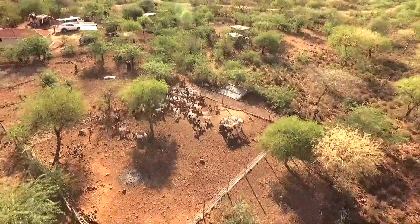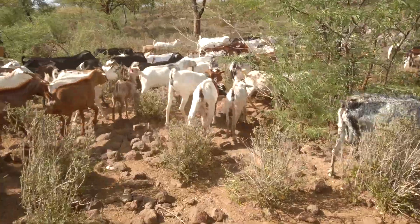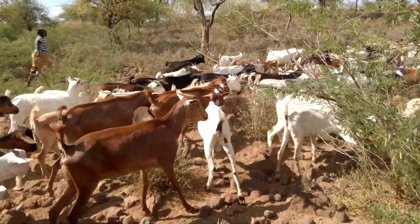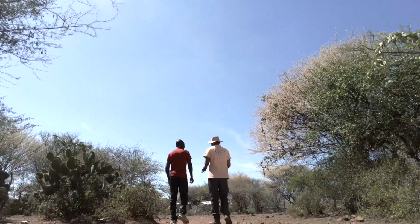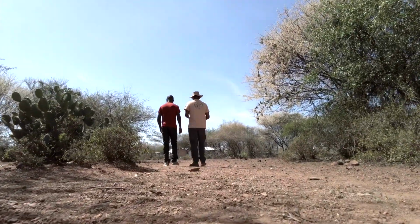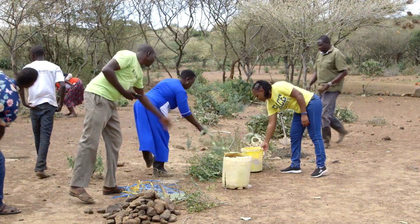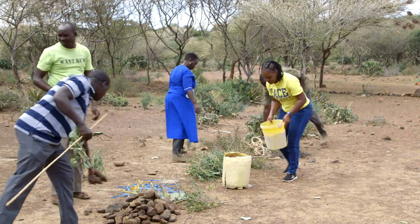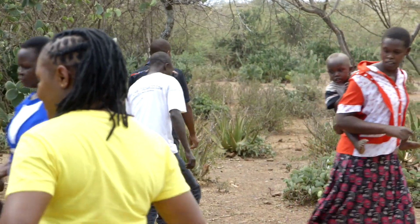Management together in a planned way allows cohesion and also peace and security, especially in places where there's a lot of competing interests. Very interesting. Now Ken is going to take me to see some of the benefits of rangeland management. But first, Caro is meeting with a group of pastoralists to find out how to start the process of rangeland management together as a community.